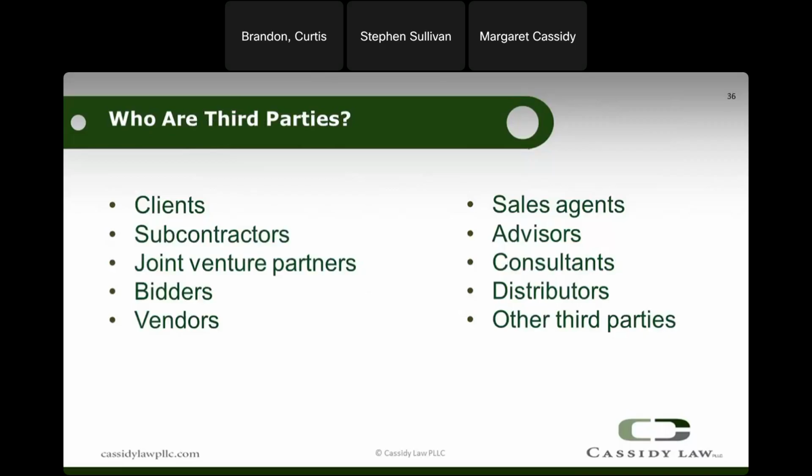So when I say third parties, who is it? It's your customers and your clients, because if you've got an export control thing and it's not allowed to go to China or it's not allowed to go to Russia, you have to make sure that it doesn't go to those countries. Your subcontractors, you've got to make sure they don't go somewhere either.